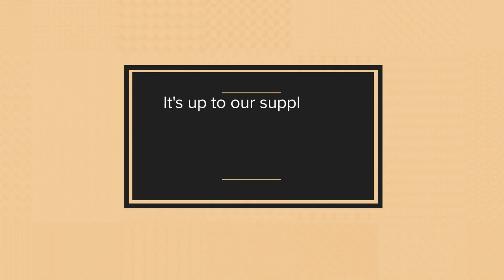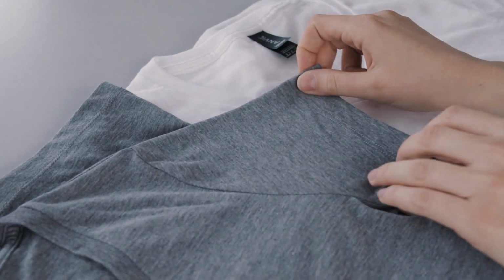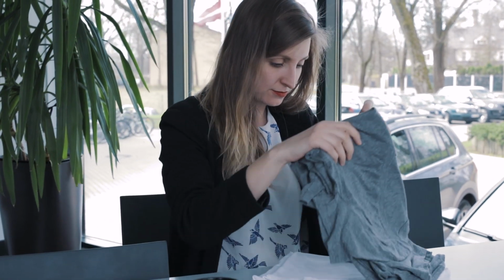There aren't many suppliers that operate globally, so we stock our products from different suppliers in Europe and the US. It's up to our suppliers to decide what they stock, and not all of them offer the same products. That's why we don't carry exactly the same models and variants at all of our locations. But when we add new products, we try to look for models that are available at all suppliers.